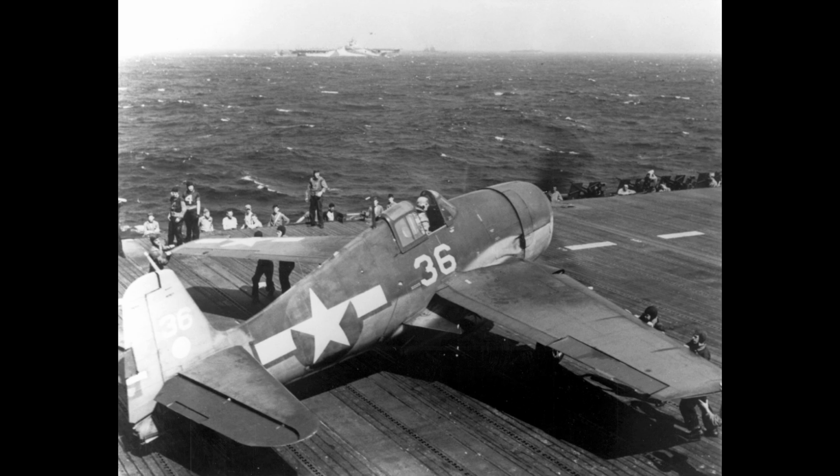Every time a Hellcat pilot pushed the throttle forward and engaged water injection, he was benefiting from the work of engineers at Pratt and Whitney, from the industrial workers who manufactured the engines, from the supply chains that delivered water and methanol to carrier decks, from the mechanics who maintained the systems under difficult conditions. All of this was invisible to the pilots. They simply knew that when they needed maximum power, their aircraft delivered.